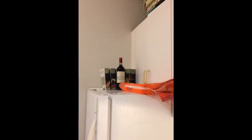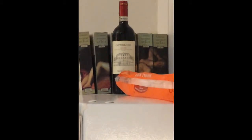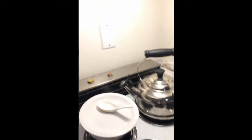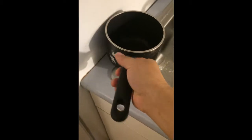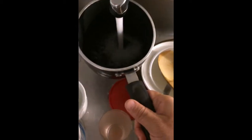So let me get the things. For this, I'm just going to choose this small pot, because I'm only going to do one egg. I usually go ahead and turn it on high, which helps me to get things done a little quicker, because then I'm concerned about time. But I don't always do that when I need to perfect my process.